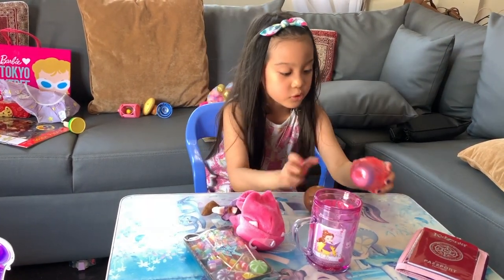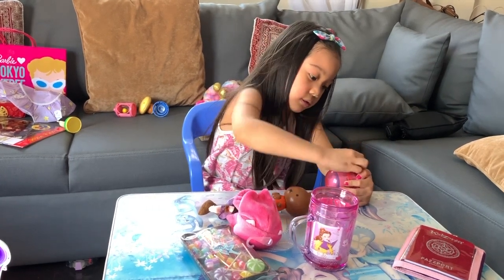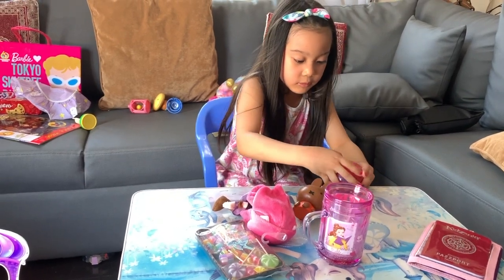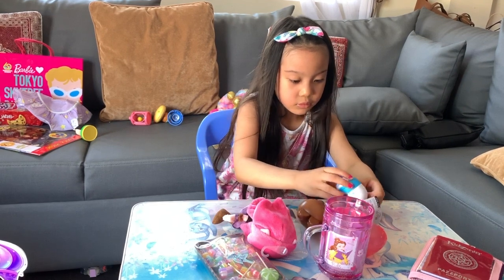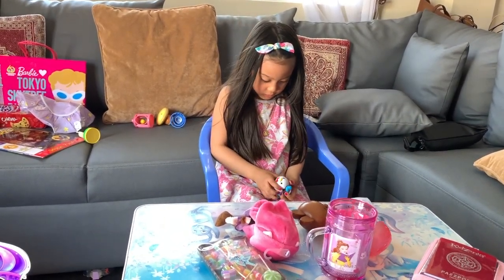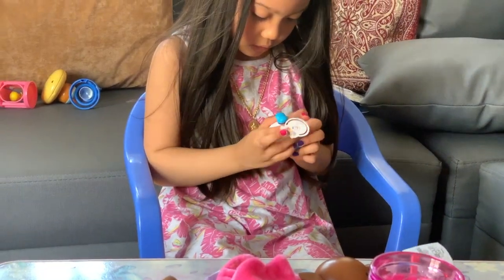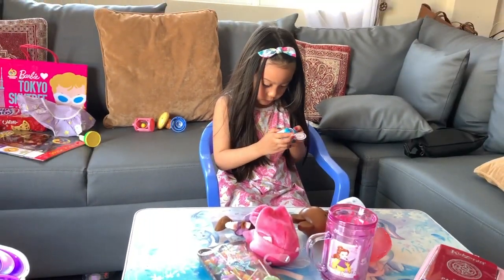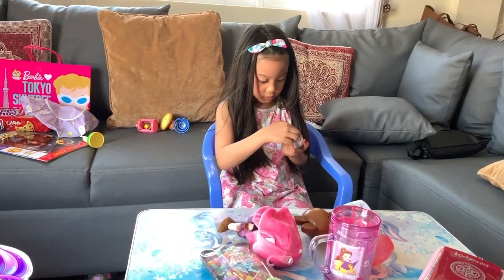Here, and then let's open my Zingzer pack. Okay. So I have this thing and what's inside is this. I think you close this. I have no idea how to close this. And then you put this somewhere around.